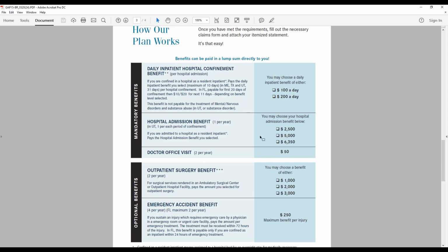Those are the mandatory benefits. The optional benefits, riders they can add: outpatient surgery benefit of $1,000, $2,000, or $3,000, and then 4 emergency accident benefits. And that does include both urgent care or emergency room. And they'll receive $250, like I said, 4 visits per year.